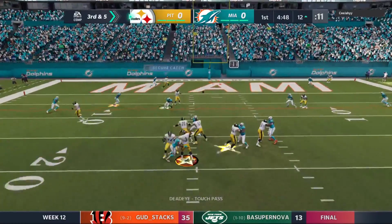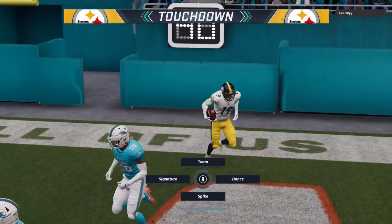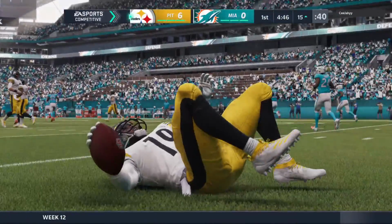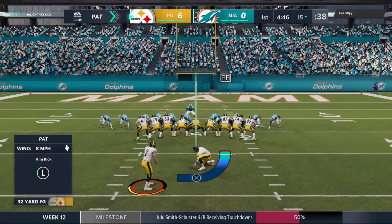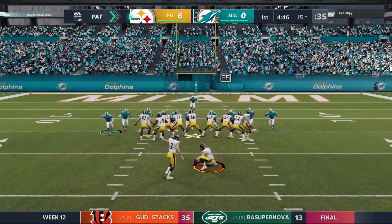Throwing is Dolgala. That is caught. It's Juju for the Steeler touchdown. Juju Smith-Schuster, his 4th touchdown on the year. And the Steelers have taken a first-quarter lead.